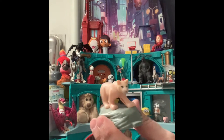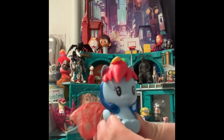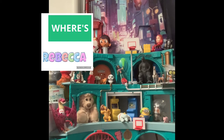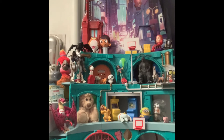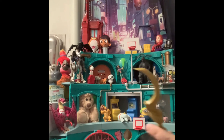We have Nala from The Lion King, live action. We have a My Little Pony. We have our segments that we forgot to introduce. We have our segment of Rebecca. Where's Rebecca? No, that was our other segment. Where's Forky? We have Big Forky and Little Forky hidden on the set, so it's your job to find them. Our first segment, though, is Rebecca's favorite find, and Rebecca will tell us what her favorite find of the night is. So without further ado, we'll keep going.